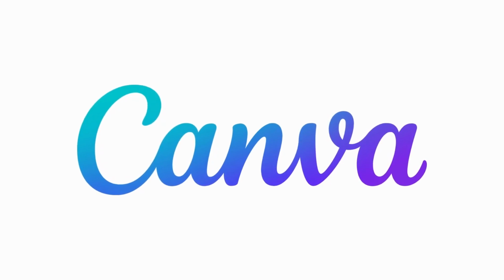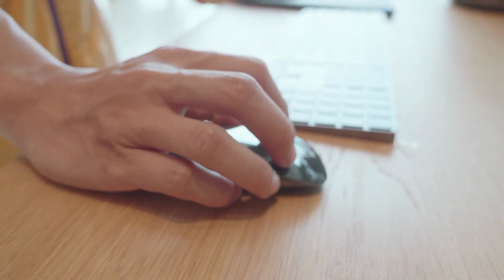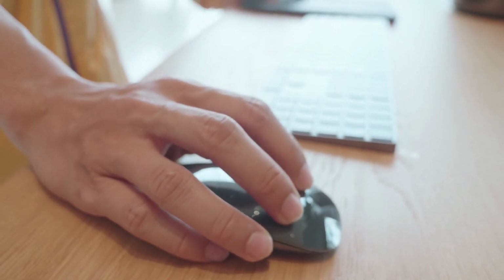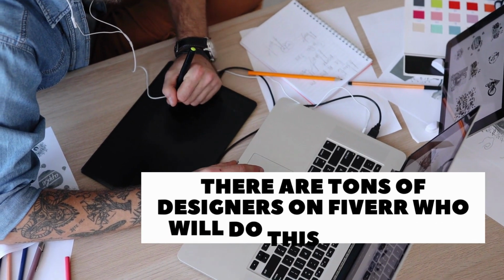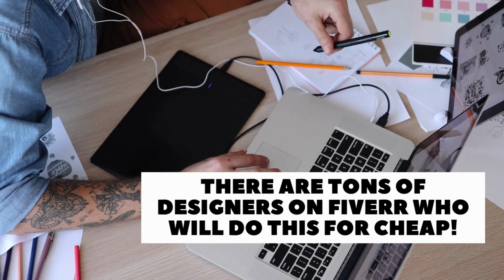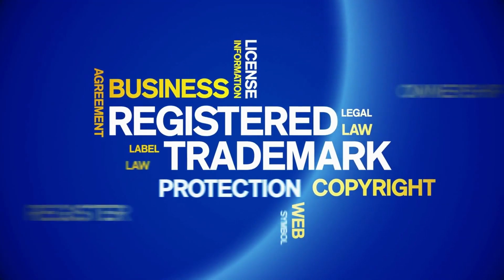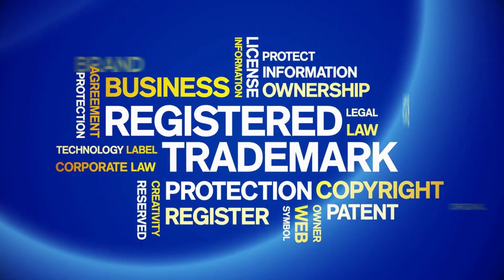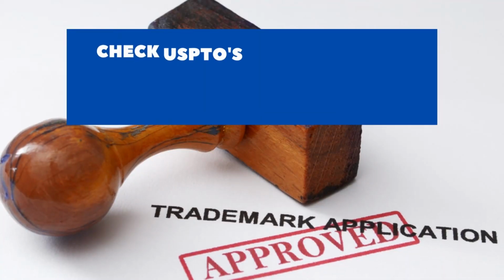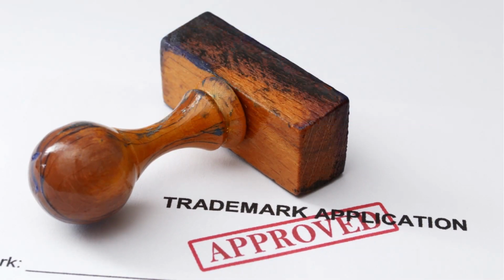As for a logo, you can go on canva.com and check out some of their logo templates and start from there. It's a free option, but you will need to customize the logo templates to your liking. If you prefer a more ready-made solution, you can outsource this task by going on sites like Fiverr and hiring someone to do this. Now you want to make sure your name and logo are original to you and are not going to infringe someone else's intellectual property. If you are unsure, you can check the USPTO's trademark search tool as a starting point.